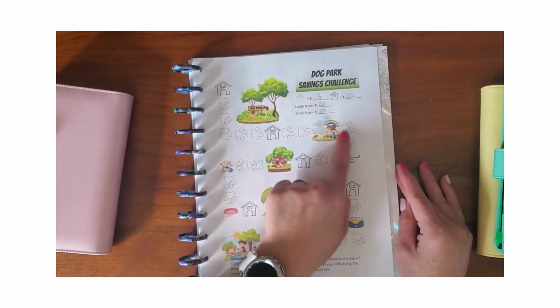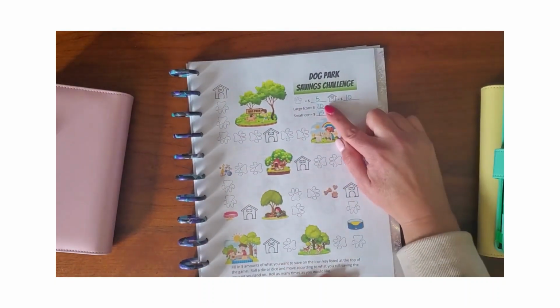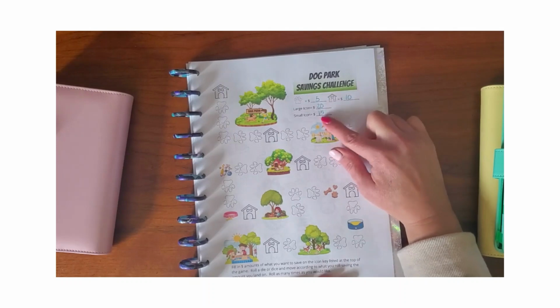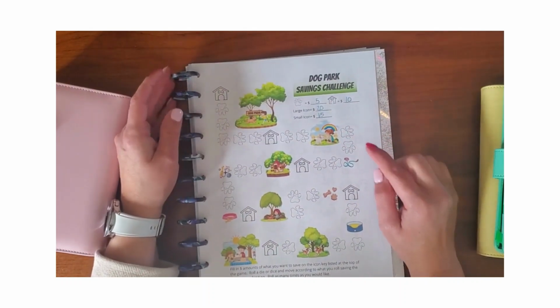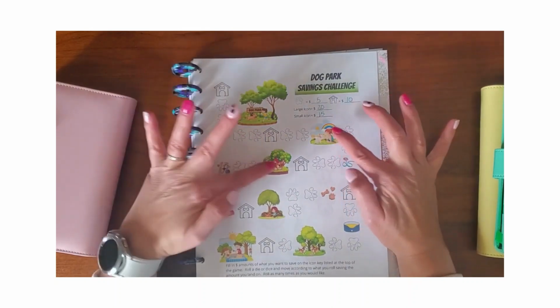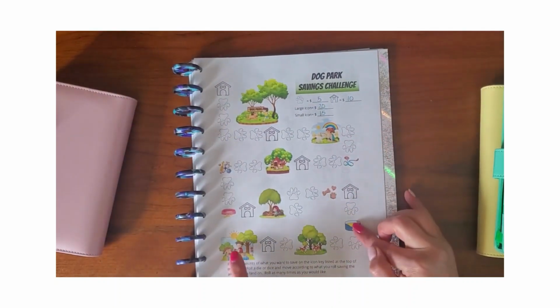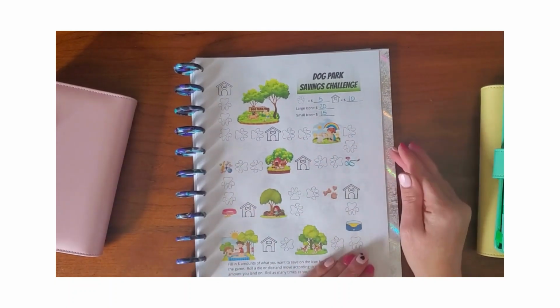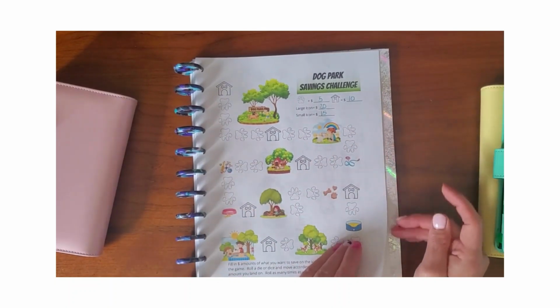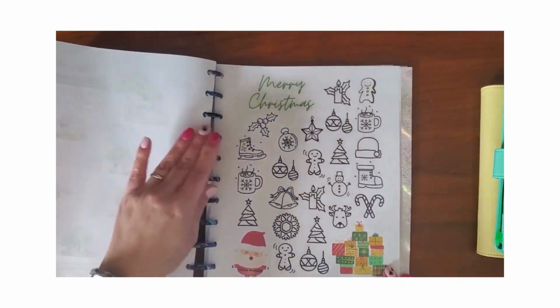Again, you just follow the paw prints that take you around, and you can enter the amount that you would like for your icons to be. So there's an amount for the house, for the paw prints. I consider these like the bigger pictures, and then the smaller ones are these. And you can set that up however you want. You can roll as many times as you want. You can roll as many dice as you'd like.